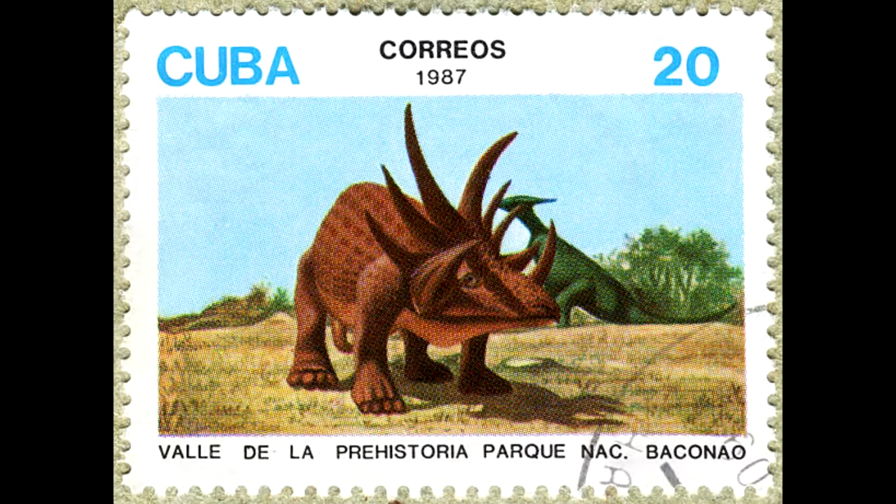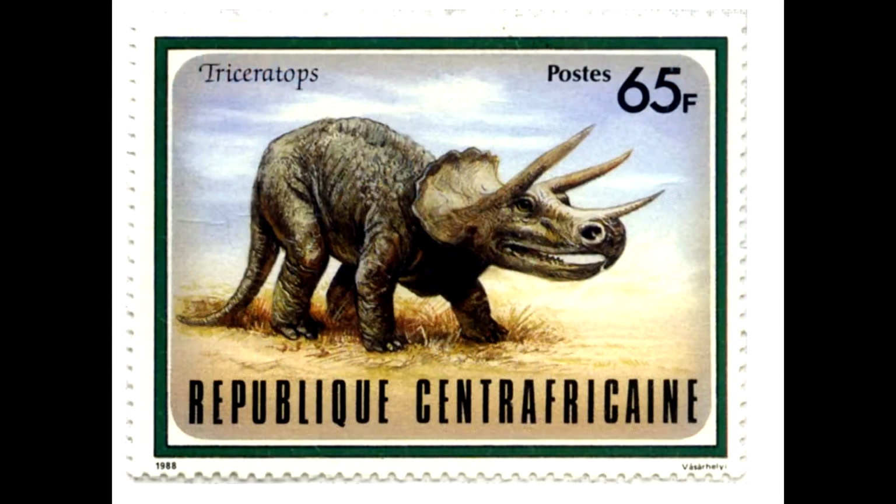Cuba. This one's kind of fun. It looks like it's probably computer generated. I don't know. It's a funny little guy. 20 Correios in 1987. The Republic of Central Africa. 65 francs, I imagine, is what that stands for.